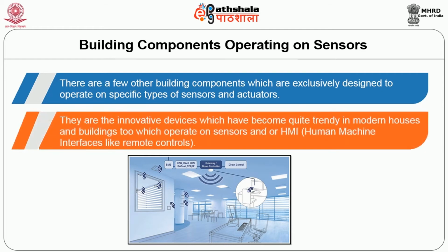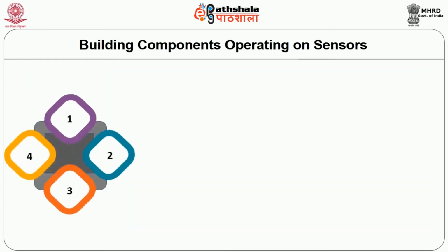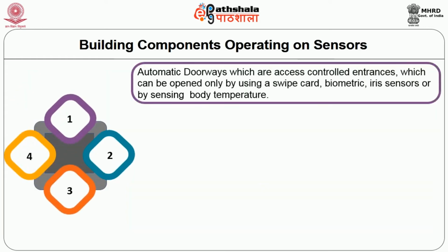They are the innovative devices which have become quite trendy in modern houses and buildings too, which operate on sensors or HMI. HMI here is an interface which works like a remote control. The major ones are automatic doorways, which are access controlled entrances which can be opened only by using a swipe card, biometric, iris sensors, or by sensing body temperature.